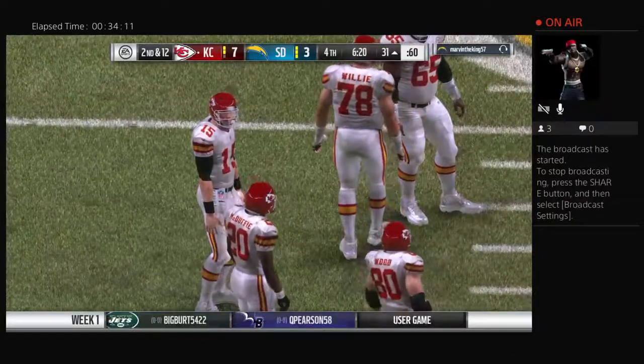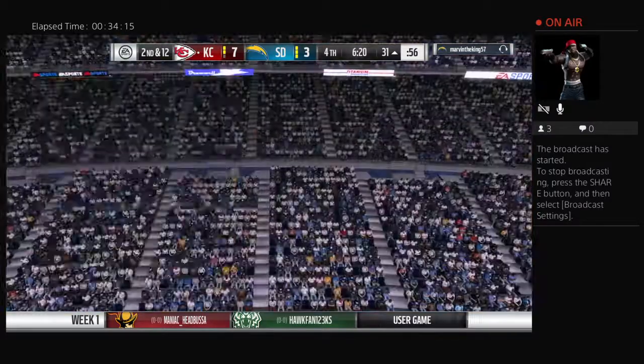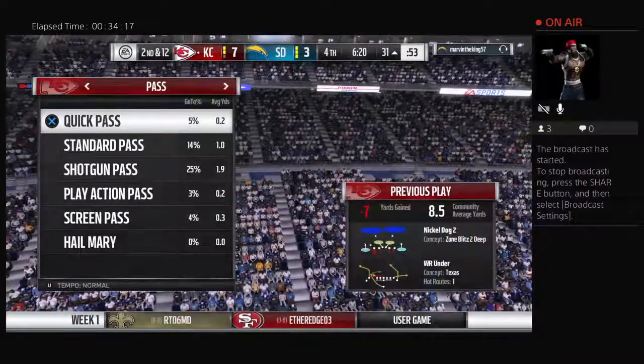Play clock down to 5, and they're going to burn a timeout. It's just their first. They'll be down to 2 remaining as we step aside here in the 4th quarter.